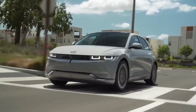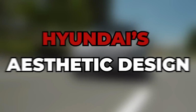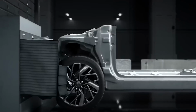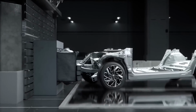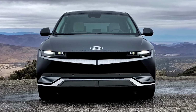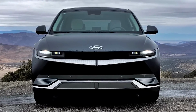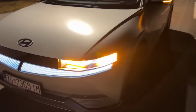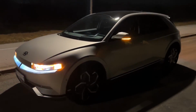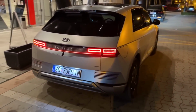The all-wheel drive version will make 320 horsepower and 446 pound-feet of torque from a pair of dual motors located at the front and back of the car. Hyundai says that the Ioniq 6 can travel from 0 to 60 miles per hour in under 5 seconds, but customers will give up range for performance. The Ioniq 6 with all-wheel drive will get around 310 miles of range. The front-wheel drive version makes 225 horsepower and 258 pound-feet of torque and will get the touted 340 miles of range.